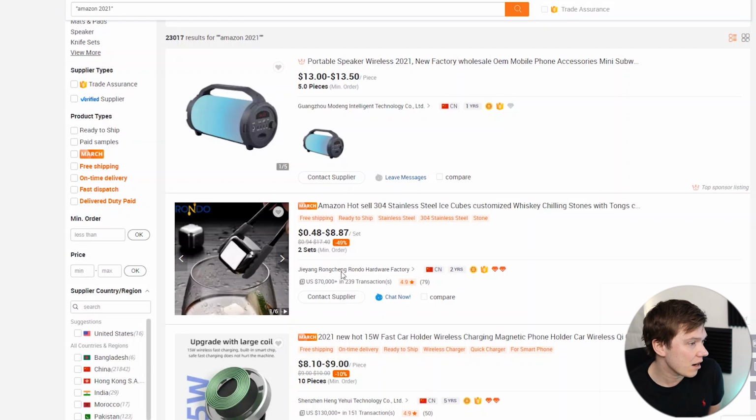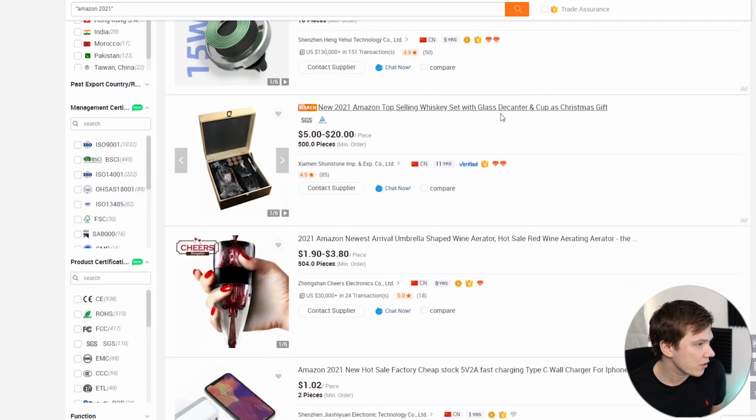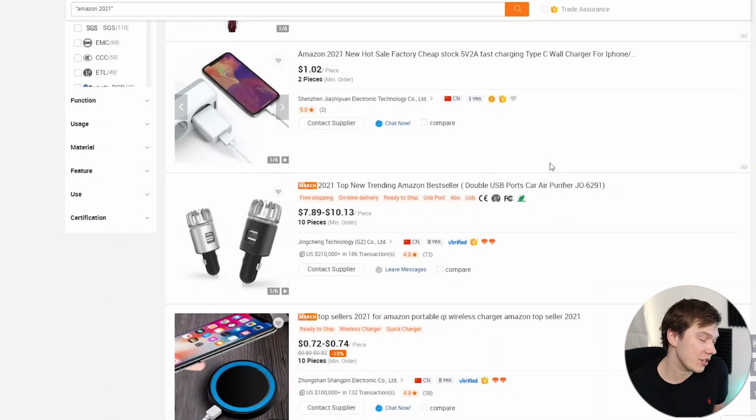So we can see these Ice Cube customized whiskey chilling stones. That could be good. We've got another whiskey set here. We've got a wine aerator. So you guys can see that we've already been introduced to lots of different products that might not be that well known. So that is the final technique, guys, and I really hope that you have learned something new. I've definitely picked up a couple of product ideas here, and of course let me know in the comments how you get on with these techniques that I've just shown you.